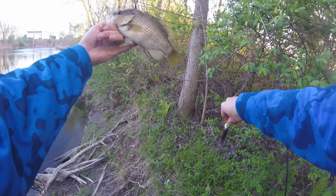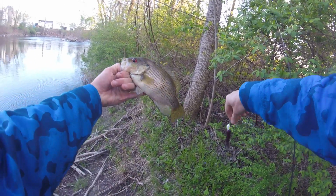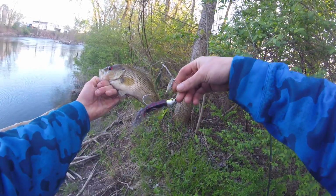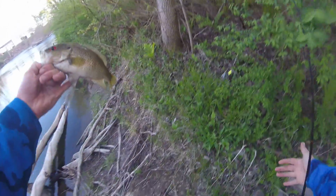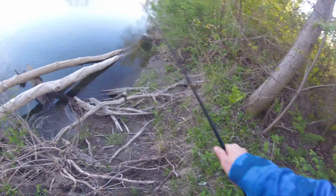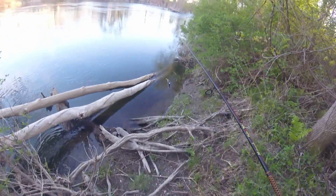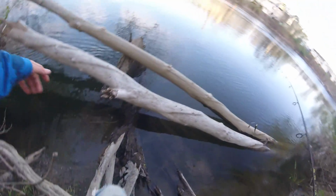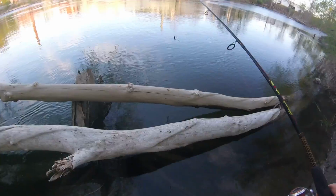Nice little rock bass. That's actually probably one of the biggest rock bass I've ever caught here on, again, my homemade spinnerbait. What are the odds of that, right? I did not think I was going to catch anything on this homemade spinnerbait. But, yeah. So far, guys, we're getting off to a pretty dang good start over here. Glad I got a fish on for you guys.